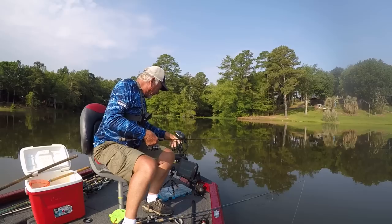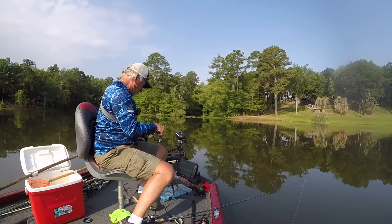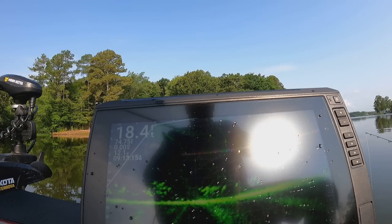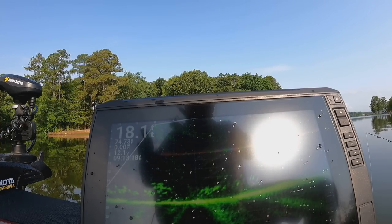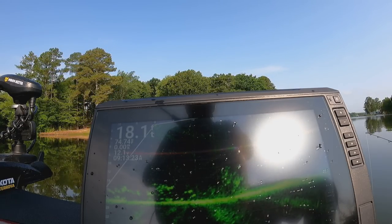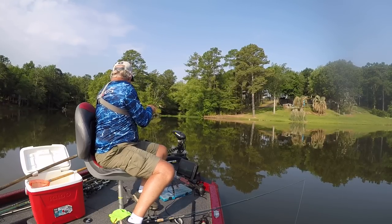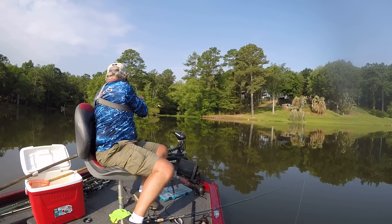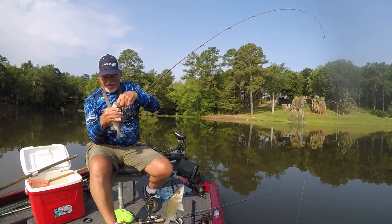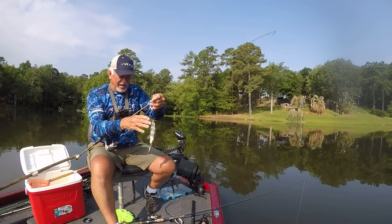We're gonna kill them with these Gulp Alive minnows. I can tell you that right now. They're eating these things up. There's fish right on the bottom right there under me now. They're already on it. We're gonna lay it to them. Look at that. Two at a time. One inch Gulp Alive minnows. That's what we're gonna catch.